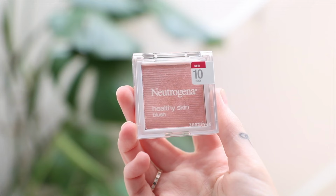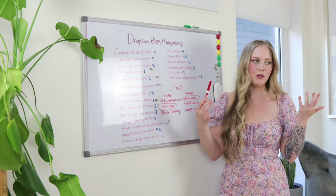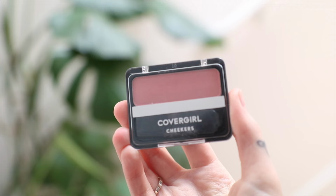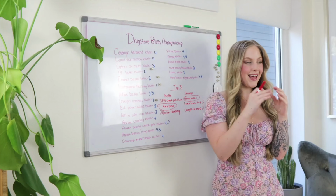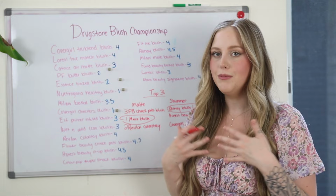Neutrogena Healthy Blush. This came in at a 1. This was an absolute garbage blush. It just had absolutely no pigment to it and we don't like that. And then we have the Covergirl Cheekers Blush, that little packaging, ancient looking blush that we've seen all of our moms put on. It is not worth it. I believe it's really affordable, but there's literally zero pigment and I am super pale. It just barely showed up on me, so avoid this one at all costs.